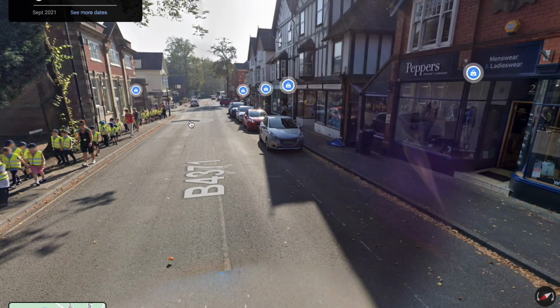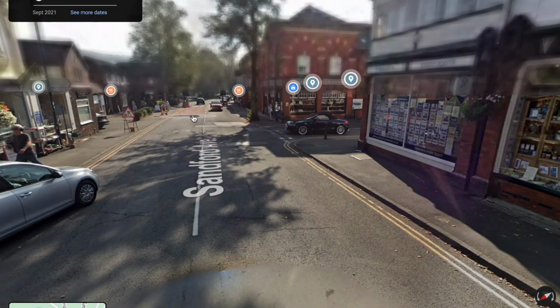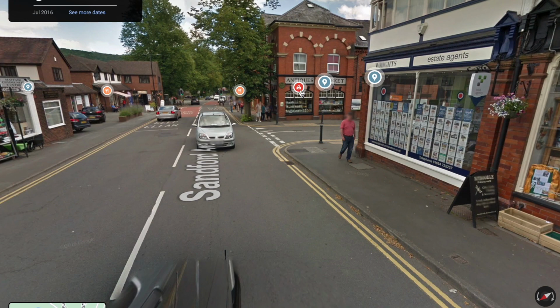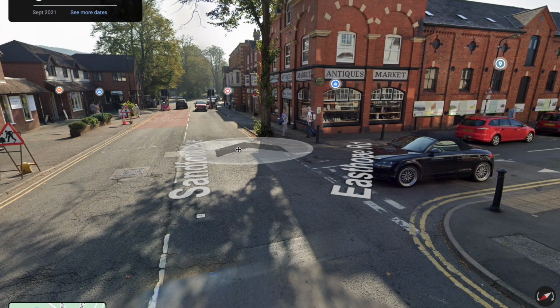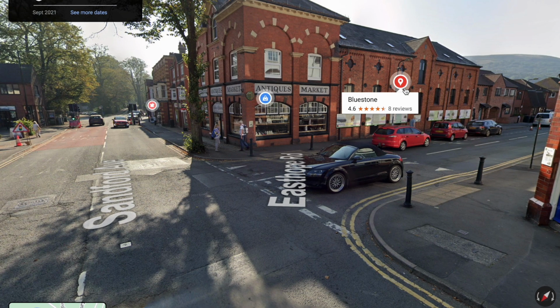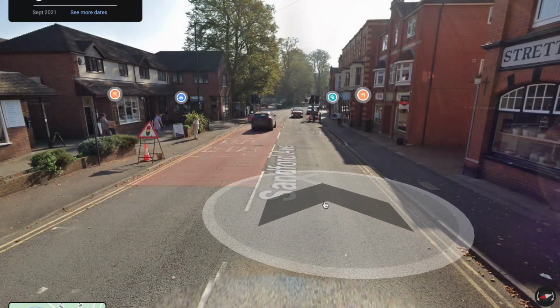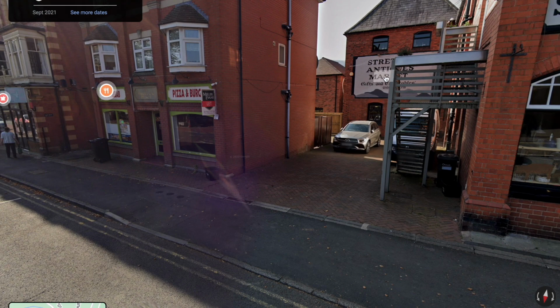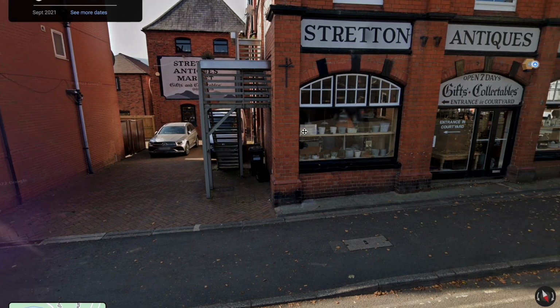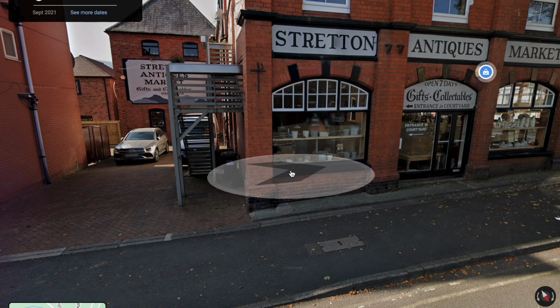And down here on the right actually is an amazing antiques store. Stretton Antiques Market, yes. It's huge. I mean, look at the size of it, right? It's just floor after floor of chaos. All of these antiques just strewn around to buy. So if you ever do pop into Church Stretton, I highly recommend you give Stretton Antiques Market a visit. See if you pick up a little gift or a collectible for yourself.